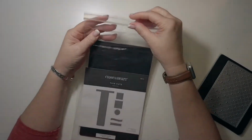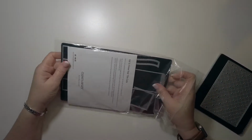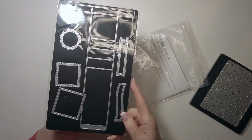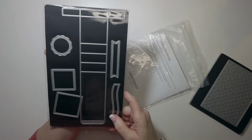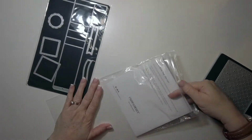Then the next die we have is really fun, and I cannot wait to use this. And what it is, it's called a waterfall die, and it creates a waterfall effect on your card. And I don't have one right now to show you what it looks like when it's completed, but I will make one up as soon as I possibly can.